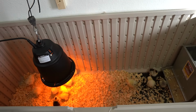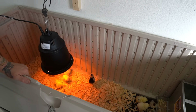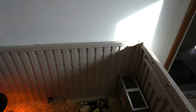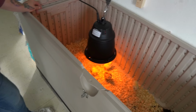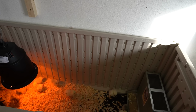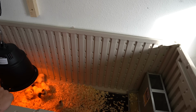All right, so I removed the board. Now everybody can get back over here under the heat. Looks like these little turkeys here are trying to eat. Whoops. Hi guys. Trying to get some food. So we got poopy butt cleaned off for everybody. And come on, let's get over here. Get under the heat, please. Over here under the lamp. There you go. Or, you know, run around like a bunch of little dorks.